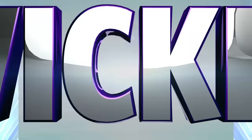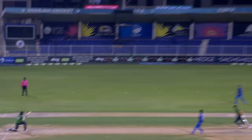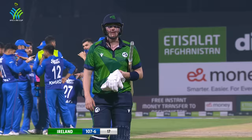Well, who writes his scripts? That's the question I have to ask you, Mike Aisman. It's all about that man, the magician, Rashid Khan. Kharoti deserves credit too. An excellent catch held by him. Delaney's gone for 16. Ireland 107 for 6.